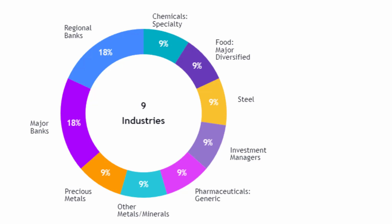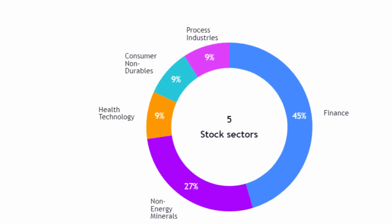And if we want to group those on that left wheel there, we've got 45% in finance, 27% non-energy minerals, 9% health technology, 9% consumer non-durables and 9% process industry. So I suppose really it's a combination of finance and commodities that make up most of the shortlist, which is really what the South African economy specialises in.